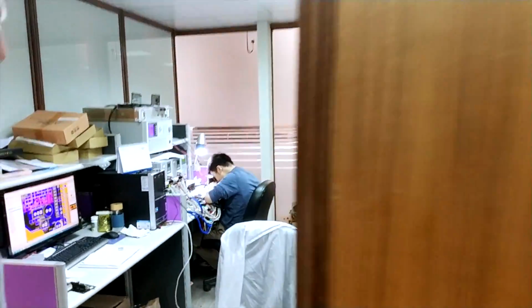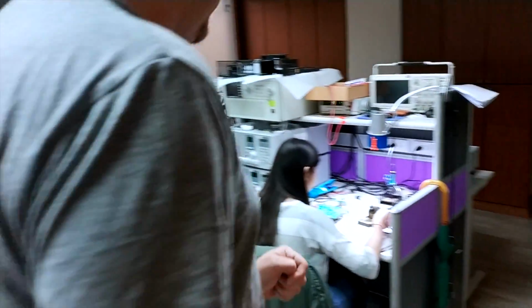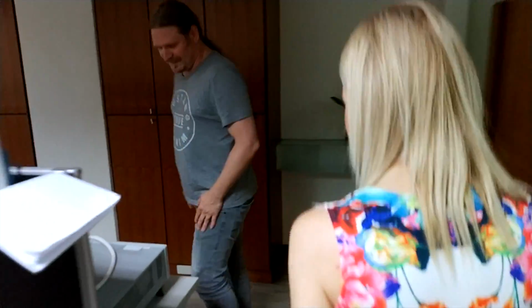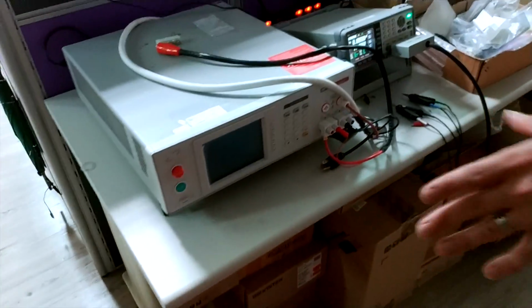Moving on. This equipment here is for high pots. We can test up to 4000 volts.